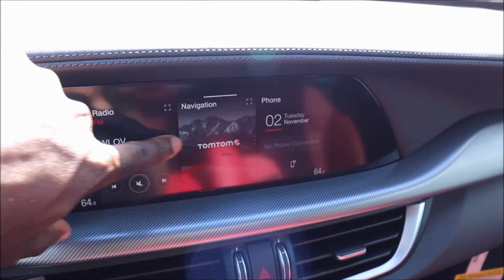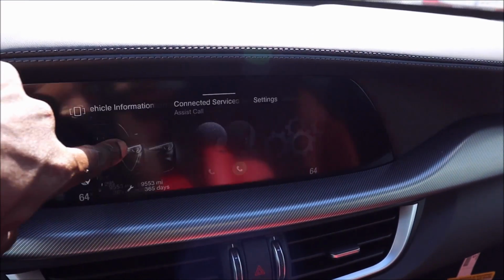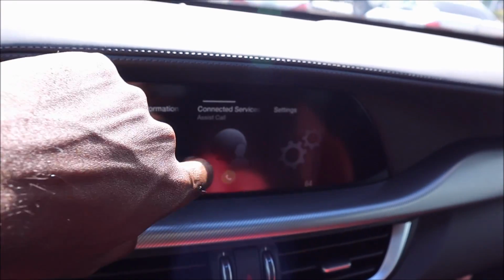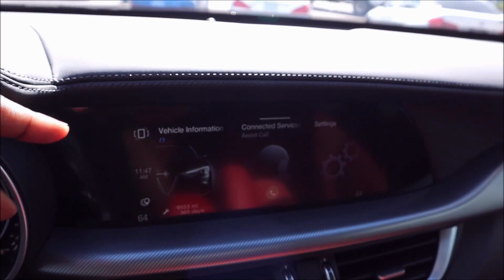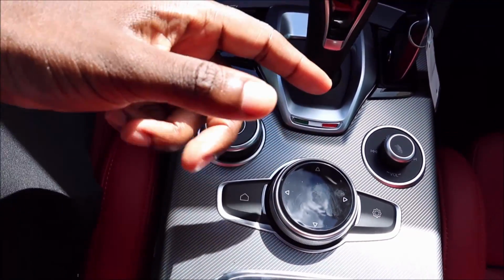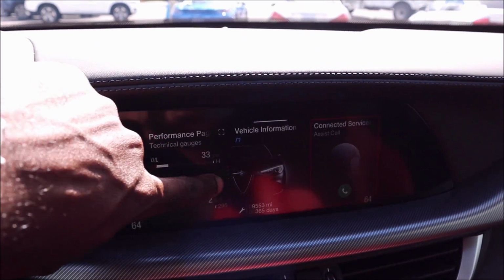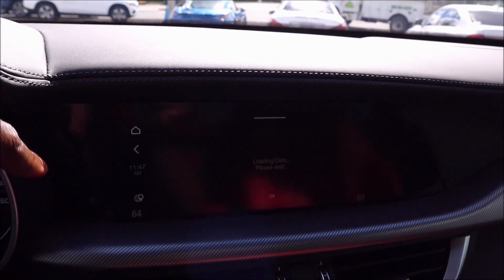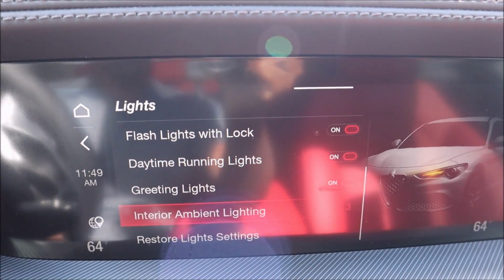I thought Alfa Romeo would do something with over-the-air updates, but as you can see, it's not smooth, it's not fluid. So I would like Alfa to do some updates to the graphical user interface that they changed in 2020 to make this a little bit more user friendly. Now you can use the dial here if you don't want to touch the screen. So I do like that because that is fluid, all right? That gets the job done right away, but as you can see between me doing it and scrolling, it's not as responsive.